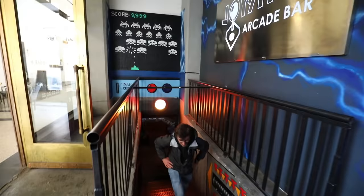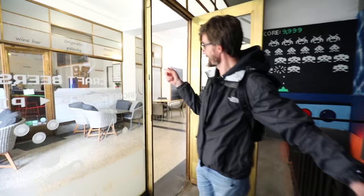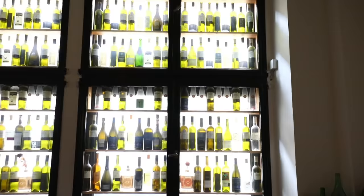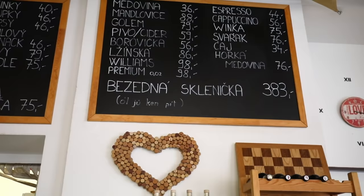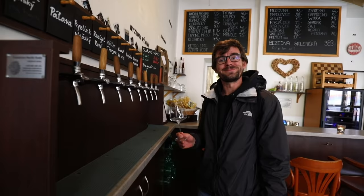And believe it or not, this is not the only hidden place in the passage here. Another one is just across the hallway. This little wine place is called For a Wine Glass. And the way it works is you get a wine glass that is bottomless. It will cost you 383 crowns, which is this in euros, and you can sample all the wines they have here on tap and drink and drink and drink.